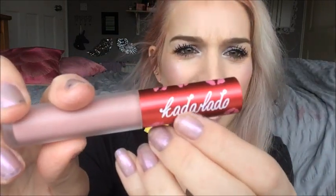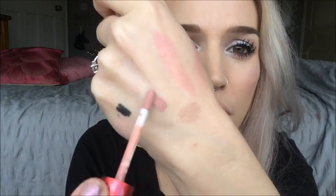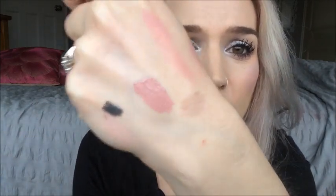Okay, so next we've got a liquid lipstick. This is by the brand Ladalado. It definitely looks like a fake Lime Crime Velveteen, but they're not claiming to be a Velveteen, but it does remind me a lot of the Velveteens. This is in the shade Marshmallow and it looks absolutely gorgeous.